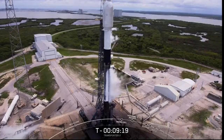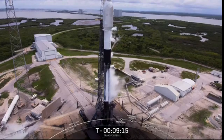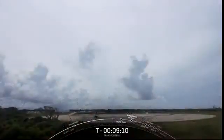Its objective is to accelerate the vehicle through the Earth's atmosphere to space and then separate from the rest of the rocket. From there, it will make its way back to Earth and target a landing on land this afternoon on Landing Zone 1, which is the pad that you see on screen right now.